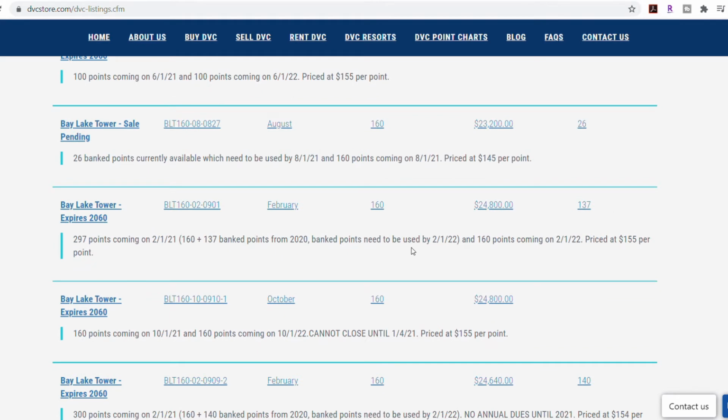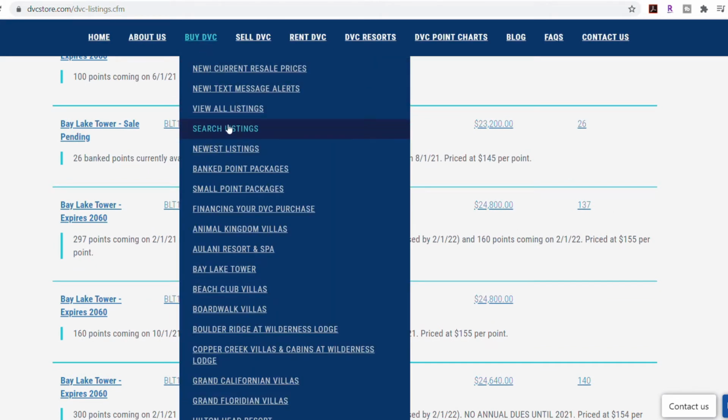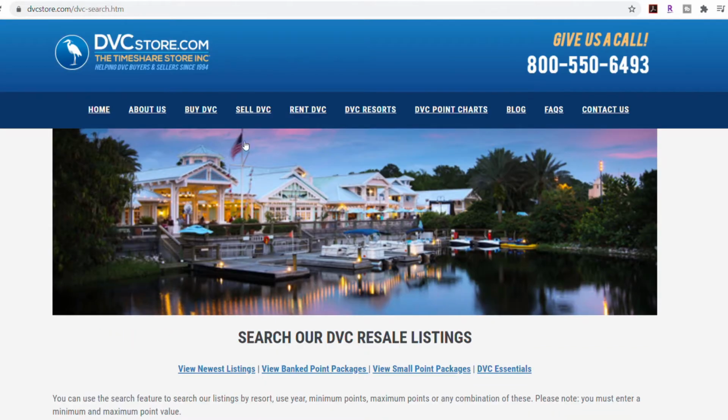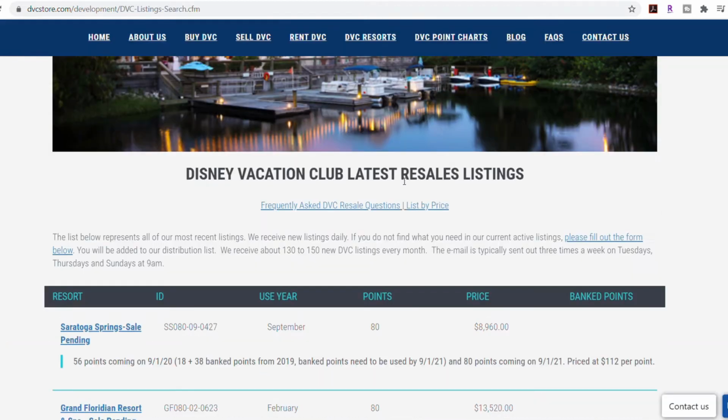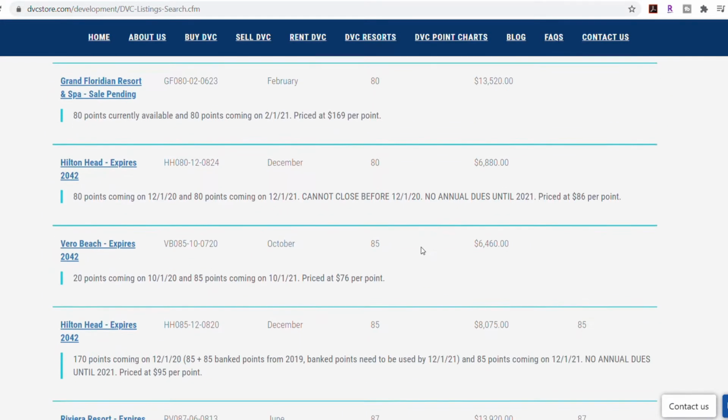Alternatively, if you go back to Buy DVC, you can search all listings instead of view all listings. Here, you can go ahead and specify the resort, the use year, the min and max amount of points, and then submit that and it will populate. Let's say I don't care about the resort but I want a contract between 80 and 120 points. This populates a table based on our search terms. This is a subset of all of the listings that meet the criteria that I inputted.